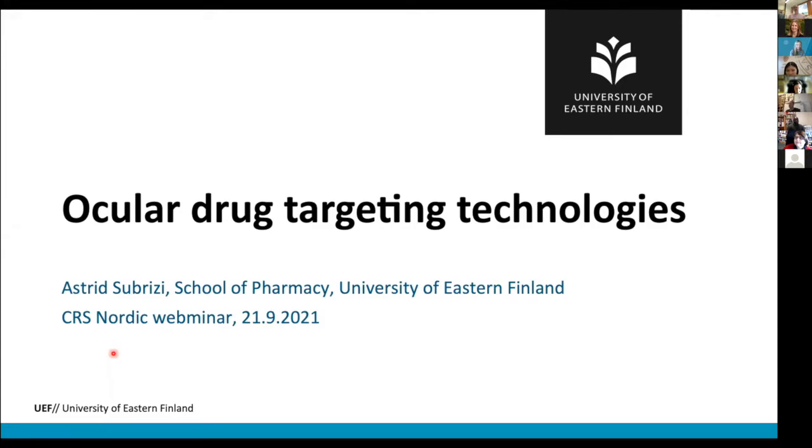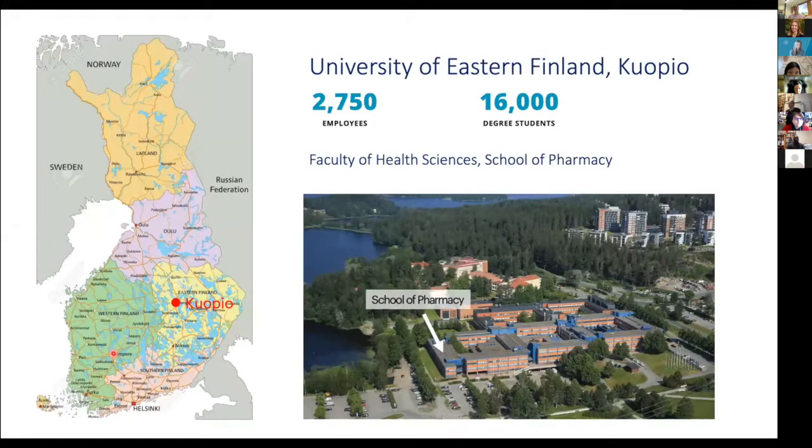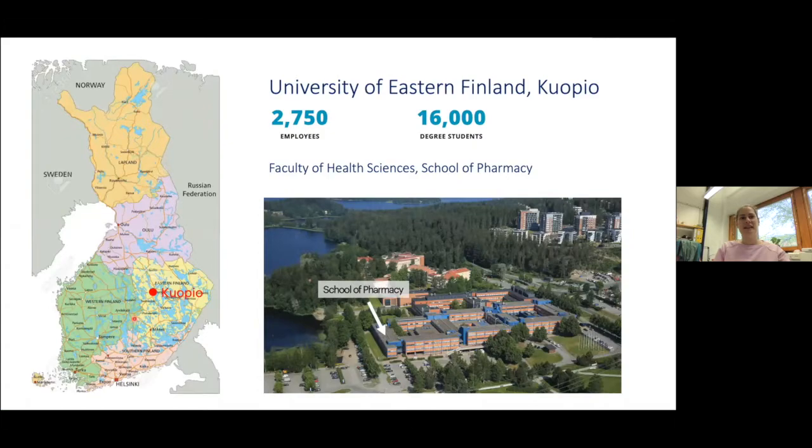So my talk will be about ocular drug targeting technologies. First, I will just introduce where I am located at the moment. You can see here is Finland, and Kuopio is located a little bit over 300 kilometers from Helsinki towards the northeast. And as you can see, we are surrounded by lakes.